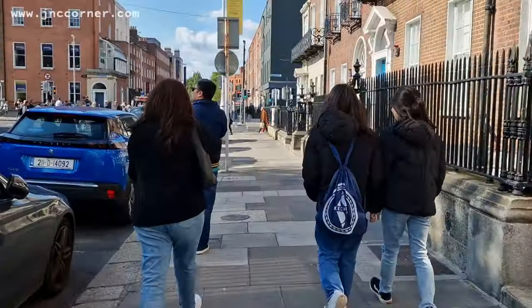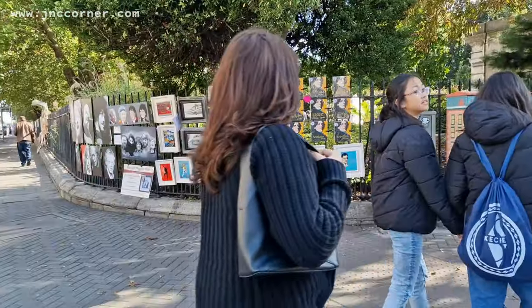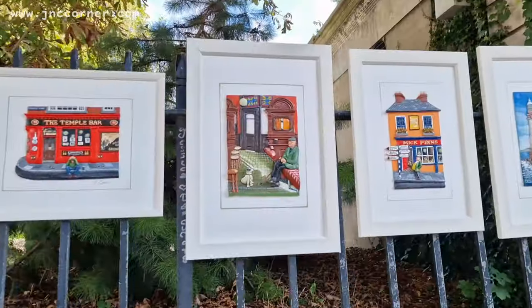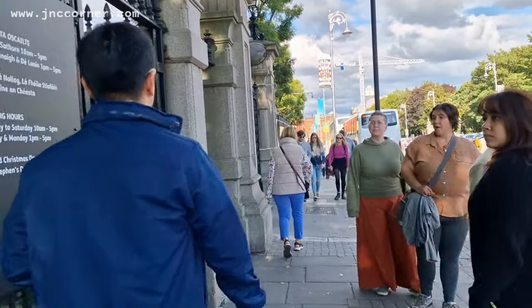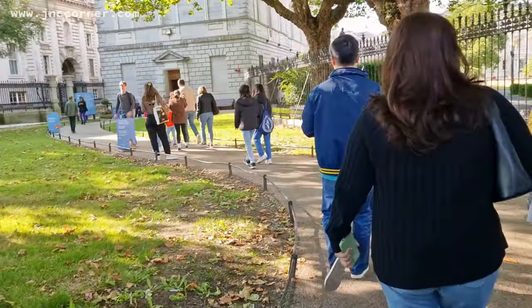Then, from the bus stop where we got off, we still have to walk for at least 10 minutes. And along the way, you will pass this park, and you will see some people selling their works of art, the paintings. Yeah, you can talk in the museum, of course. You can talk in the museum. Yeah. So finally, we reached the museum.